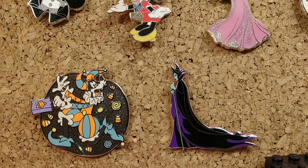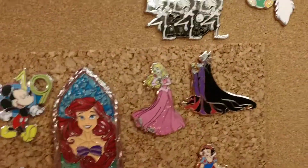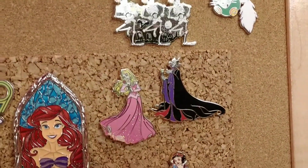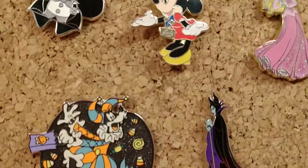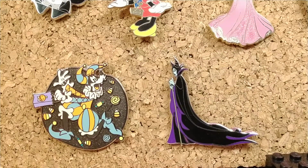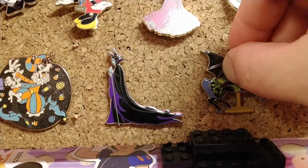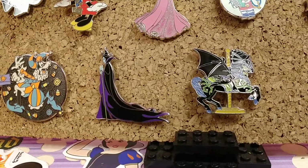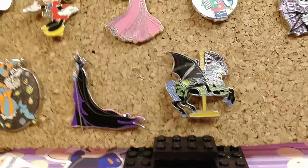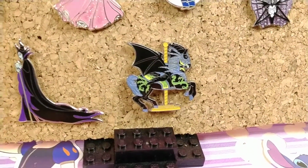I love this pin. I love this little thoughtful, brooding pose that she's in. This is not the same as that one where she's kind of got her head thrown back. But it is a special pin. I love it. And that's followed by a Carousel Horse, or a merry-go-round horse. There are quite a few different lines of these and versions and so on. But this one is dressed as Maleficent.